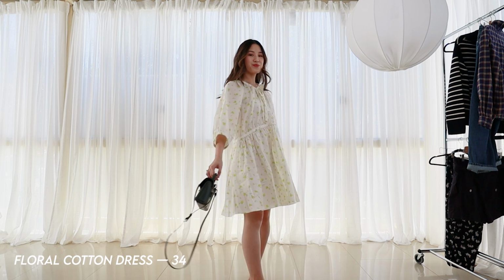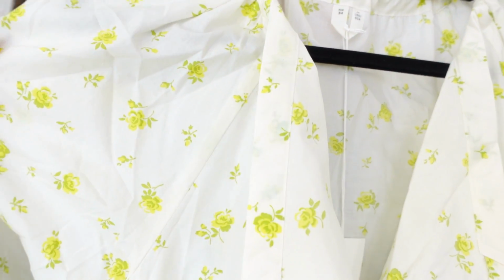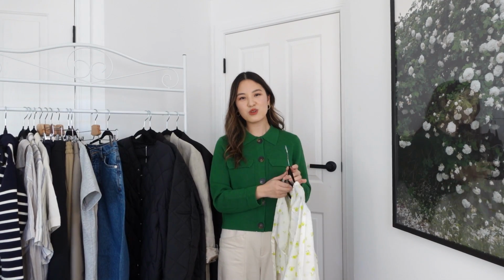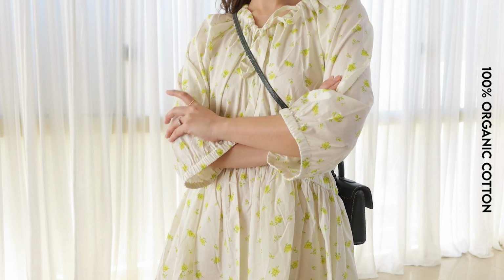The reason why I actually ordered this dress is because I really like the print of it. So if I just get in a little bit closer, you can see that there is a bit of a lime green rose print on it, and it just feels a little bit different to all the other summer dresses out there, and I feel like this print is quite unique.